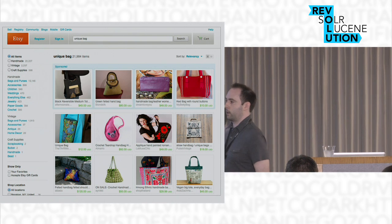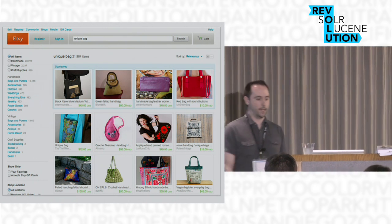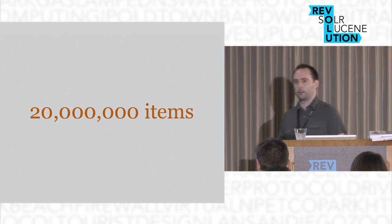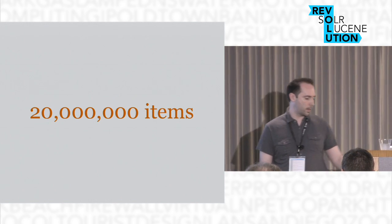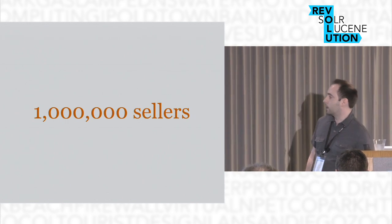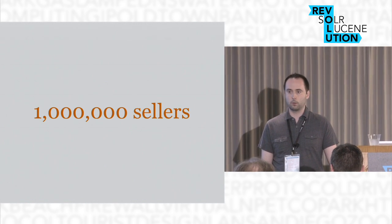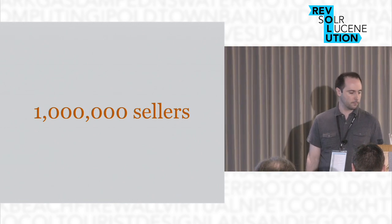We don't have SKUs, we don't have anything like that. Most of these items are one of a kind, will never be seen again. And currently we have about 20 million active items in the marketplace. About 80% of these are handmade by about 1 million active sellers. And it's hard to stress enough that we don't control the content on Etsy. We just provide a platform for other people to sell things.